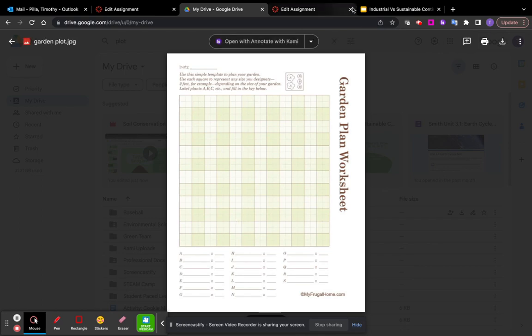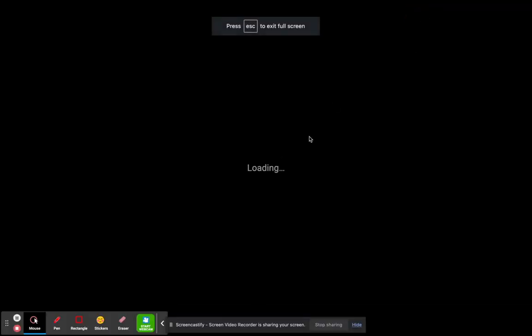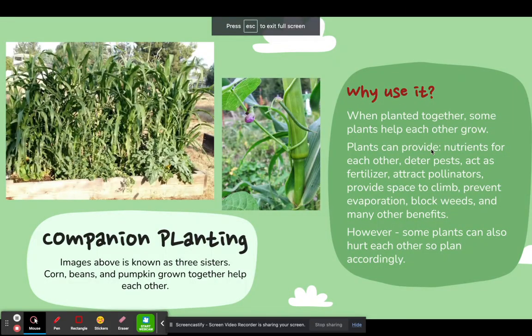All right. So what the heck is this companion planting stuff we're talking about? Well, I'll tell you. Companion planting is when you plant another plant next to a plant. Sometimes they can actually help each other. Now, there's not just one way they can help each other. Some plants do certain things, others do other things, but we call these companion planting. That means if you grow them together, the plants will grow better together than they would by themselves.